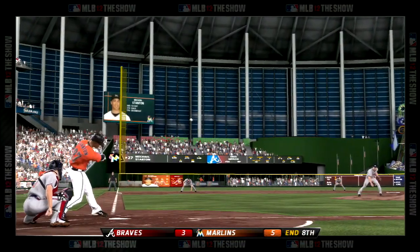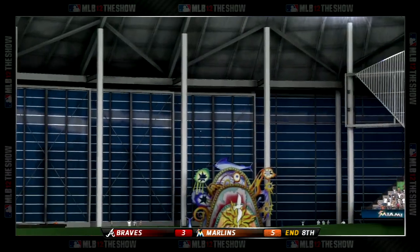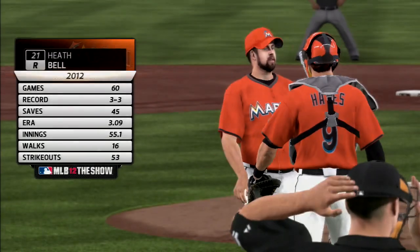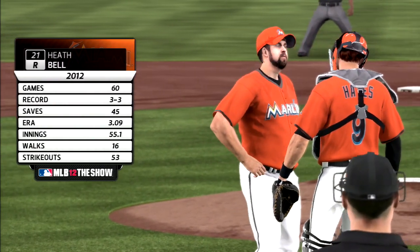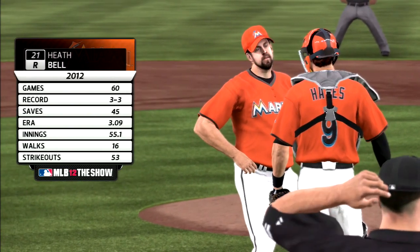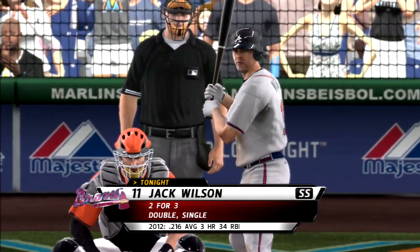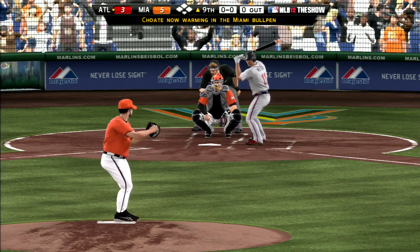One in the inning for the Marlins, and it comes on the home run by Mike Stanton. Last chance coming up here for the Braves. It's now 5-3 Miami. Ninth inning save situation coming up as Heath Bell is on to try to slam the door. Jack Wilson will be in charge with trying to start a late rally here in the ninth against Bell.